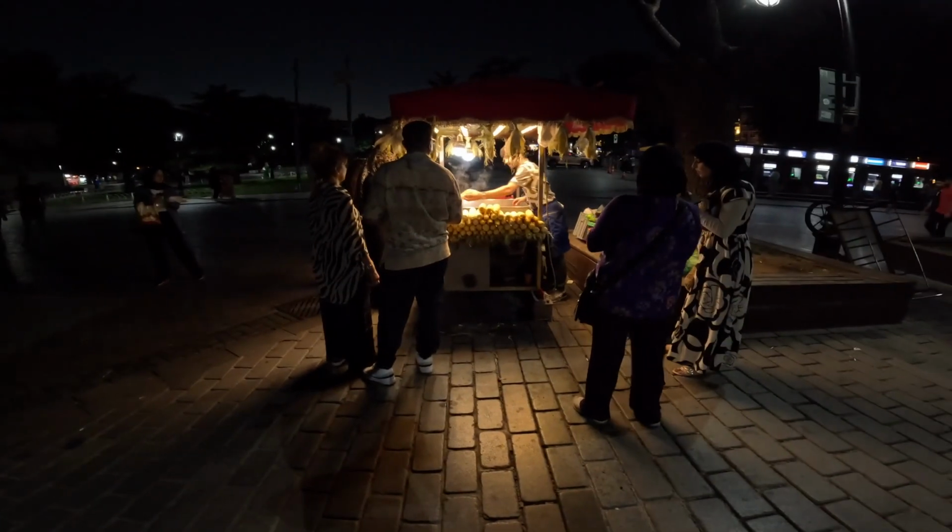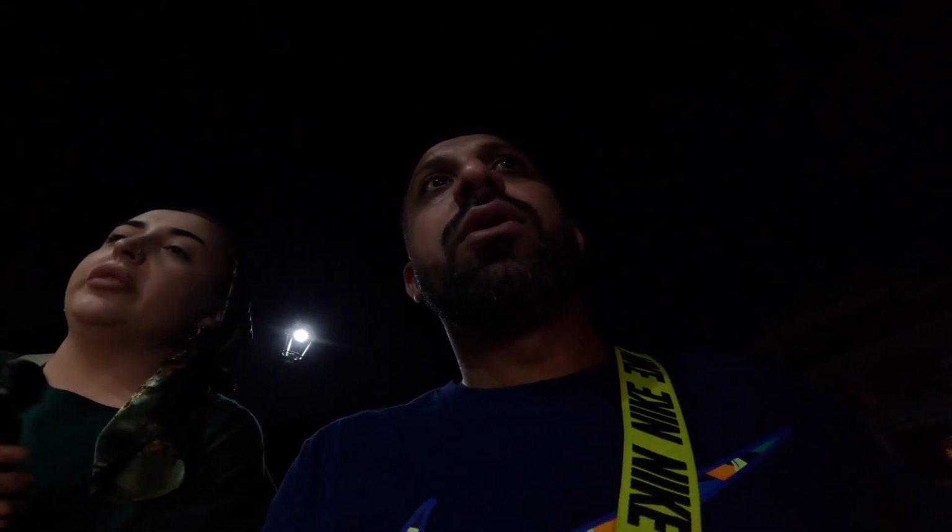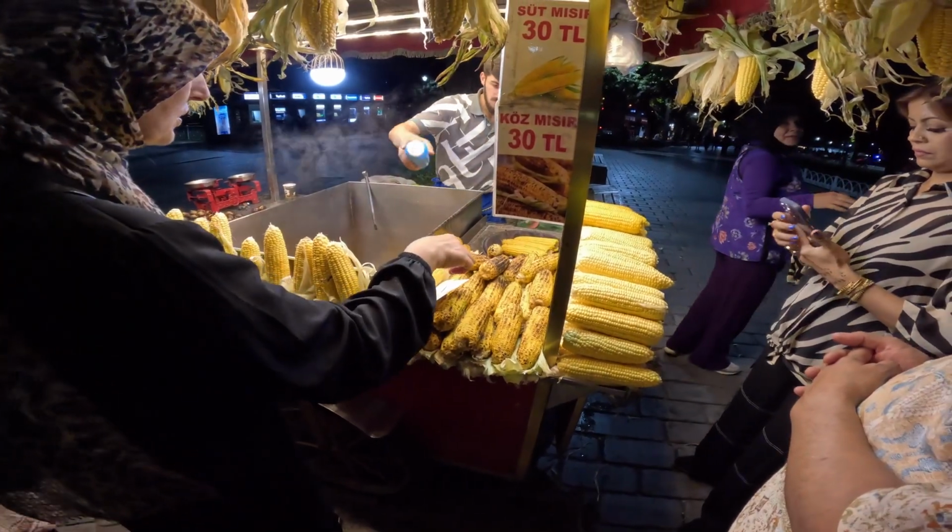What's happening, guys? Just came out of the Blue Mosque. Now we're going to indulge in some street food. We're going to get some corn. Boiled corn, I think. Is it boiled? There's grilled corn. They put a seasoning on it. Right, so we're going to get some corn and then we're going to walk down to the Grand Bazaar.